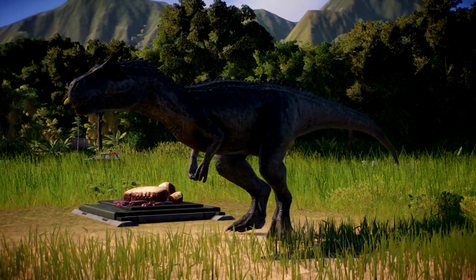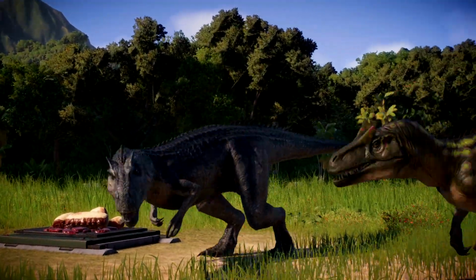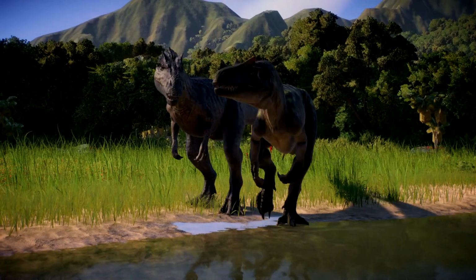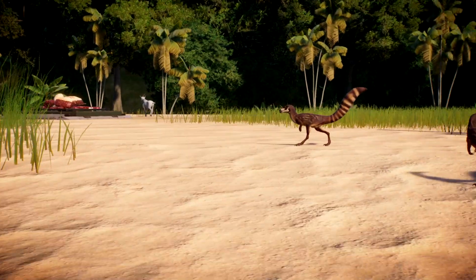I've been thinking of giving this particular Allosaurus a name. How about Big Al? Big Al, that's a good name for a big Allosaurus. Well, she's a big one. And sometimes when I look at her, she has the face like she's never seen such bullshit before.